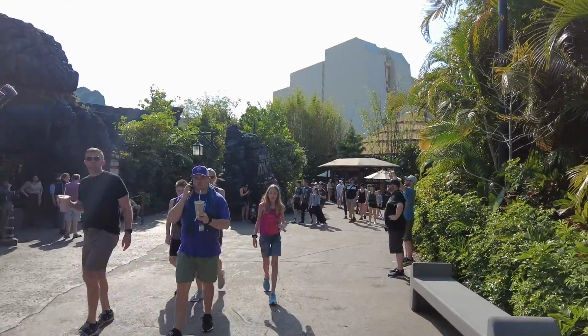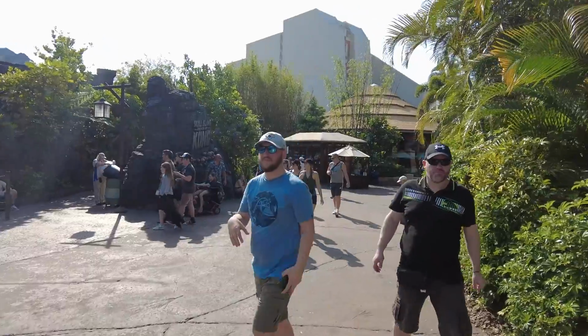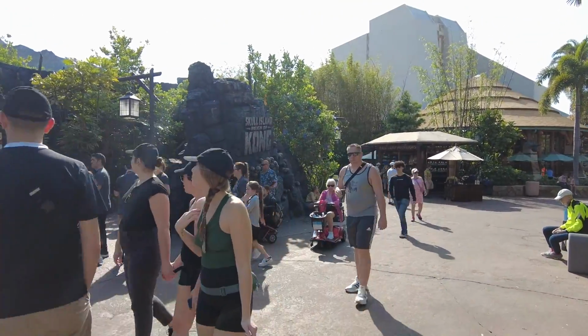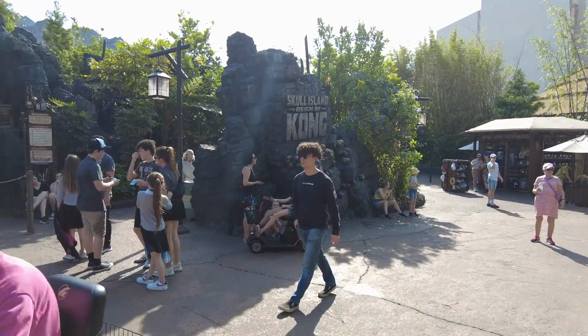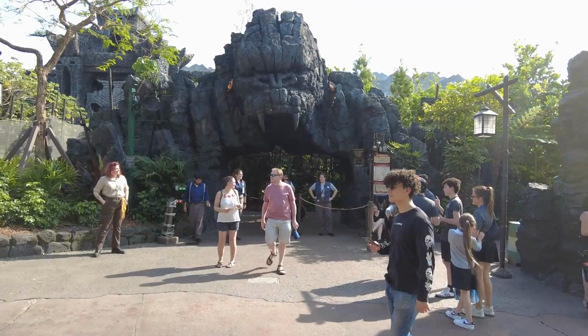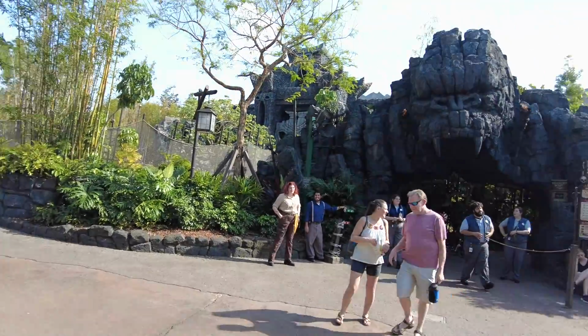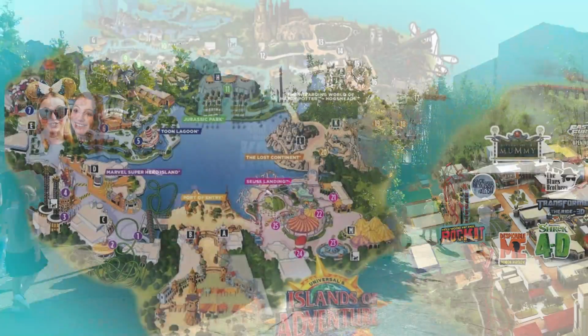Skull Island Reign of Kong is technically the smallest island in Islands of Adventure. It is technically its own island. All it has is Skull Island Reign of Kong, the ride. This one does tend to have a really long wait. It's got a delay right now, so we're not going to be able to ride it. We might have to circle back after our late lunch, early dinner situation that we're coming up on, at a very exciting restaurant. So keep moving past Skull Island, and hopefully we'll swing back by it.